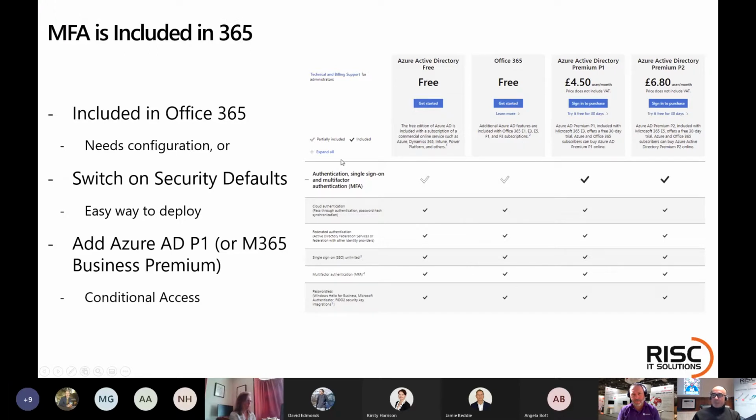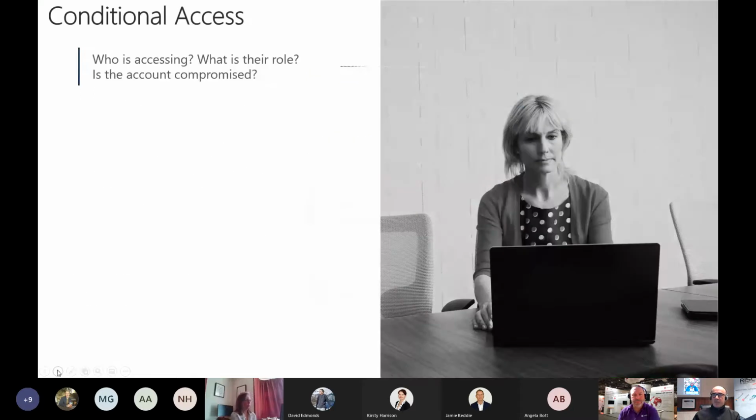If you want to be a little bit more granular, then this Azure Active Directory P1 will give you, and this is actually also included in the Microsoft 365 Business Premium I mentioned before, that includes this as well. It gives you something called conditional access, and I'll come on to that. I've got a slide that covers conditional access just to show you what you can actually do over and above the out of the box offering.